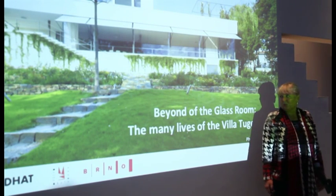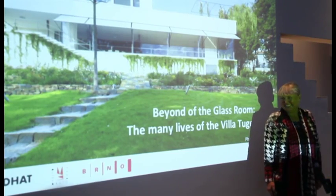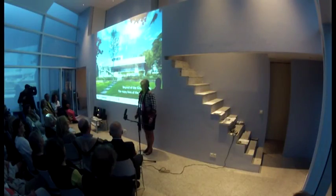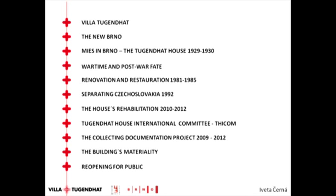The name is Beyond the Glass Room: Many Lives of Tugendhat House. So I would like to present not only the life of the family, but also what happened with the house later on.